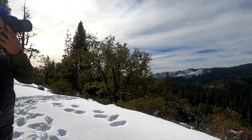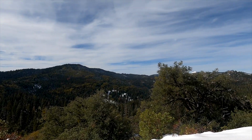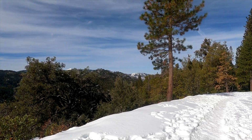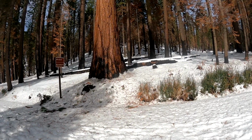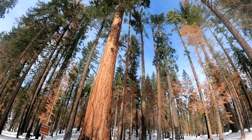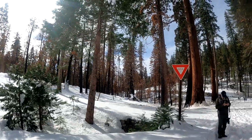Got some glorious sunshine now. Have a little look around at the view. So much fun walking in snow. We're in the land of giant sequoias. And check these out. They're huge, absolutely huge.